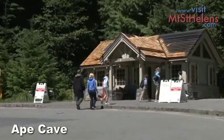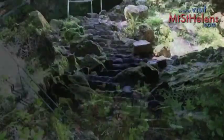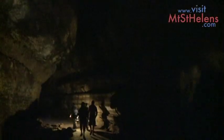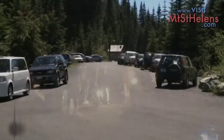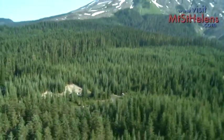Further up the mountain is Ape Cave, over a mile long. This cave is the remnants of an old lava tube during a past eruption of the mountain. You can bring your own lantern or rent one at the site office. Interpreters lead guided tours every few hours. Make your way up to Climbers Bivouac, where hikers climb to the summit for a view unmatched anywhere in the world.